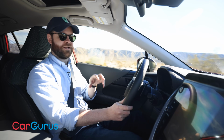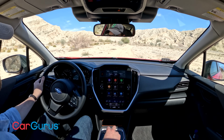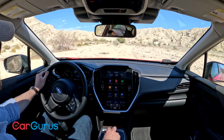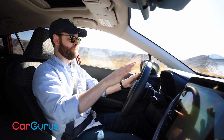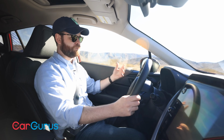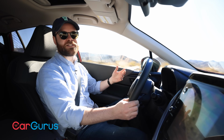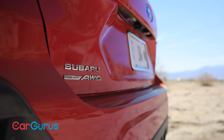It has a dirt and snow function to it. If you get the sport or the limited trims, you have a more advanced version of X mode that has a deep snow and a mud capability. So in addition to X mode, which is a great feature that you're going to use sometimes, you have symmetrical all-wheel drive that is engaged all the time.